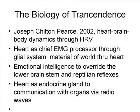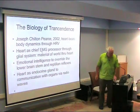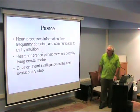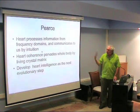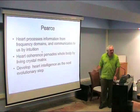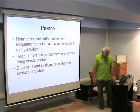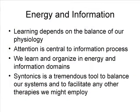And so there's this whole other field. I don't know, many of you are probably familiar with it, but it's a great tool for us, because we're talking about the sympathetic and parasympathetic. You can get an immediate readout of which part of the nervous system is dominant or imbalanced, and you can use that as part of a guide to see what kind of restoration you're making to the whole heart system. Sheldon Pierce has a whole book written about it, where the heart processes information, communicates by intuition, and pervades the whole body. The heart is giving input from the exterior around us, from the universe, and developing the intelligence of the heart is the next evolutionary step. So energy learning depends on the balance of our physiology. Attention is central to processing. We learn to organize information.